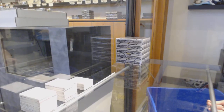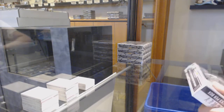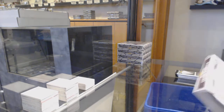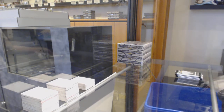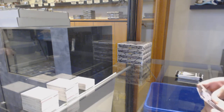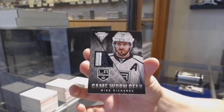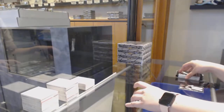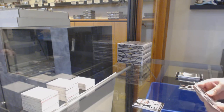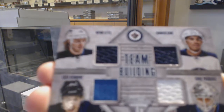Safety group break, 11,173. We've got the 13-14 Panini Titanium 5-box break. For the LA Kings, Mike Richards. Little bit of chipping on the bottom there. We've got a team building quad jersey number to 100 for Winnipeg. Brian Little, Evander Kane, Zach Redmond, and Eddie Pasquale.